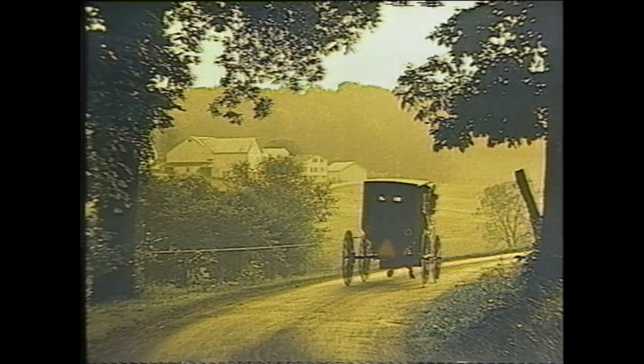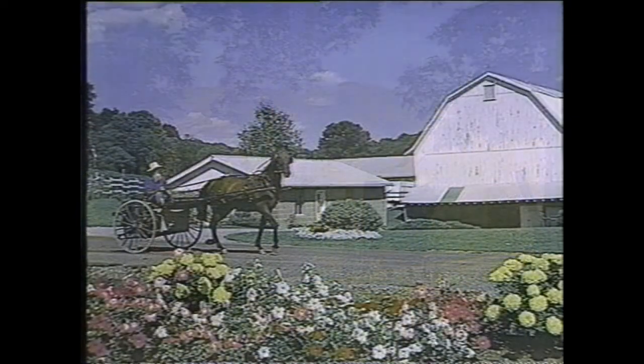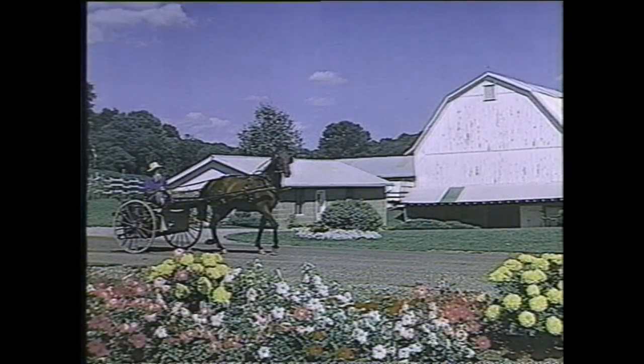And these are some of Doyle's pictures. While not Amish himself, his appreciation of the Amish way of life has allowed him to capture on film sensitive portraits of the photography-shy Amish.